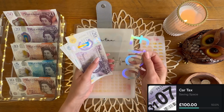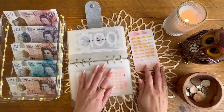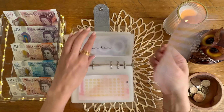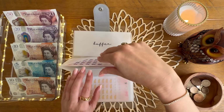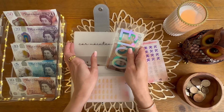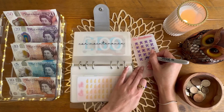So I now have 100 in the bank and then 25, 35, 45. So we're £35 away from completing car tax, which is good. I do want to concentrate on the car ones and get them done. So we're nearly there for those two. Car maintenance is going to get 5. So I now have 150 in the bank, 165, 75. We're a little bit away off this one because I think I want to save 300-ish. But I've added 5, so we can colour in half of one of these.